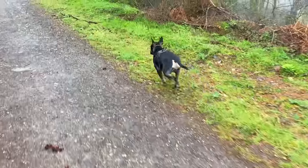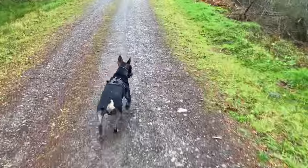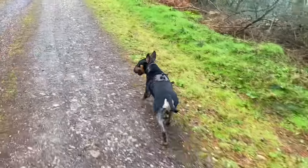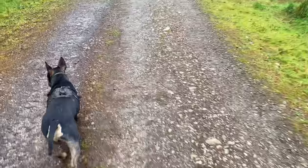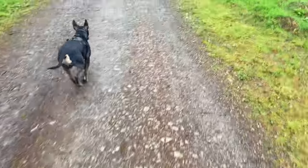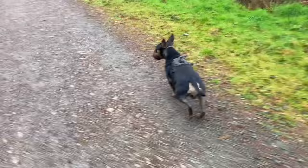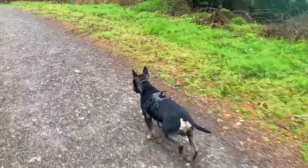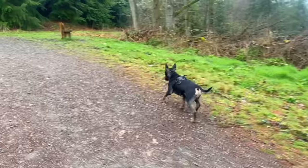Also worth knowing, Colin is fifth in the line of trail dogs that I've had over the years, so I'm no stranger to it. I know the signs of them being tired, and dogs will just keep going, but as long as you can watch out for the signs, you're good.